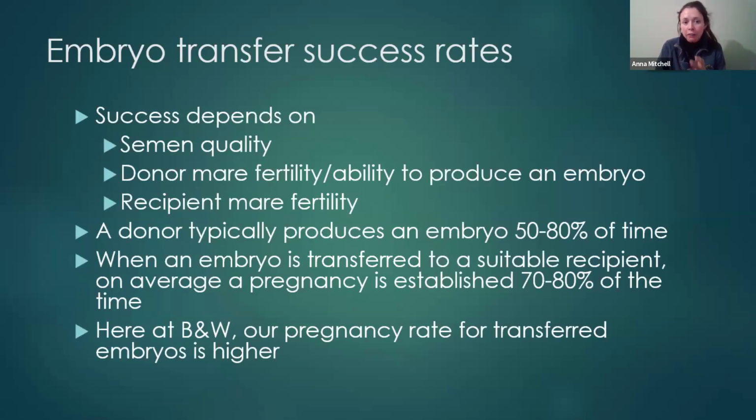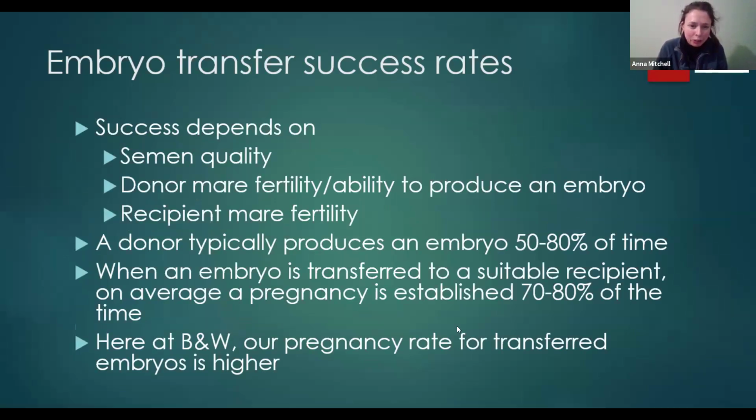So semen quality, the fertility of the donor mare, the ability that she has to produce an embryo. If she has a problem with either her ovaries or her oviduct, she's going to struggle to produce that embryo or for it to reach the uterus. Also massively dependent on the recipient mare fertility.